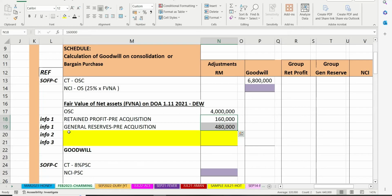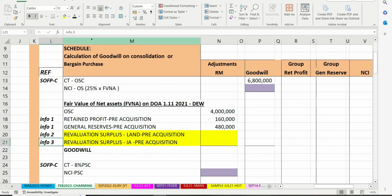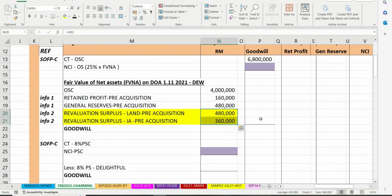Then you just calculate the two revaluation surpluses. One is from the land, remember information number 2, and another one is the revaluation surplus for the IA, the intangible asset. That was on information number 2, the amount that we calculated or was given in the question, 360. If you total up, this will give you the fair value of the net asset.